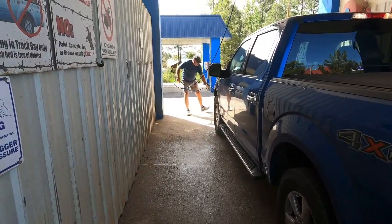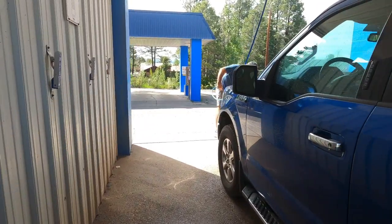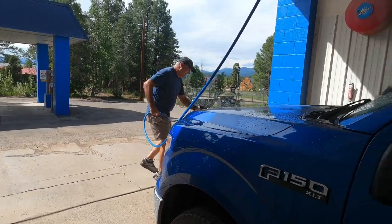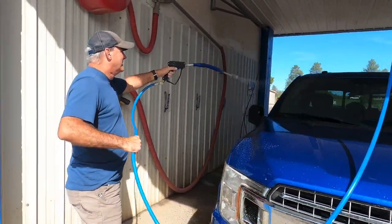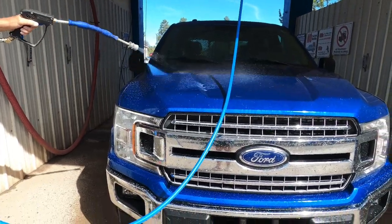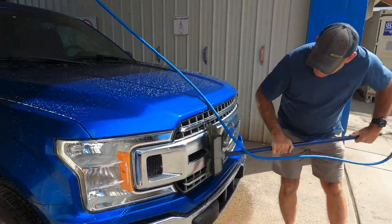Oh, look at that man work. You can take the man out of Alabama, but you can't take the Alabama out of the man. Look at him. Getting that bug be gone. Make sure you get your windshield wipers, they're pretty nasty. Yeah, that's how you get those bugs off. We'll see how it looks when he's done.